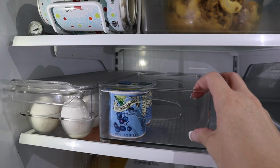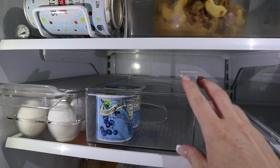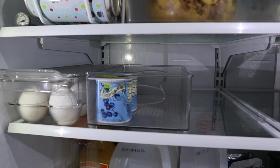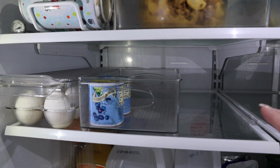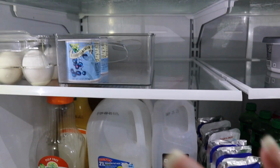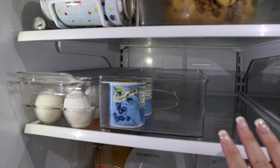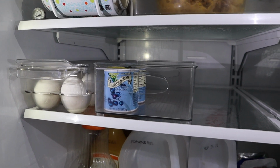Then this one just has my son's yogurts, which we do need to stock up on those, but he really loves yogurt, so I keep those in there. It just keeps everything together really nice. Before, I would have like 2 yogurts up here and 2 down here, and they were just all over the place. So they're organized there. He can see what he has, and I really enjoy having them in there.